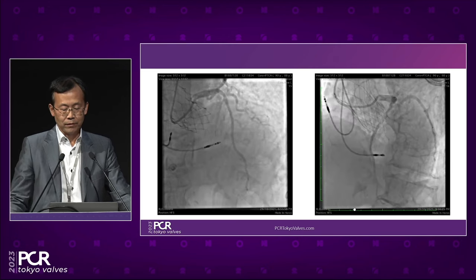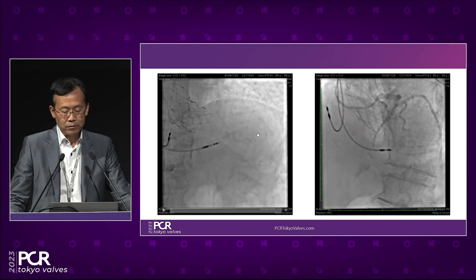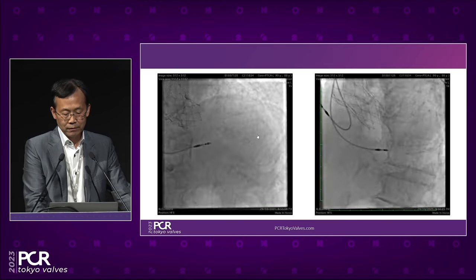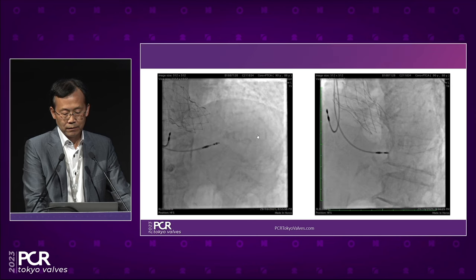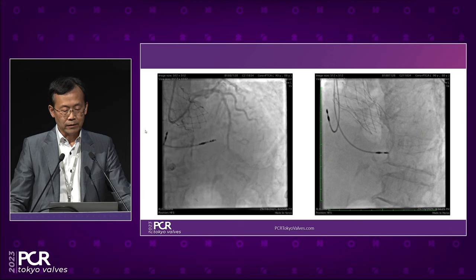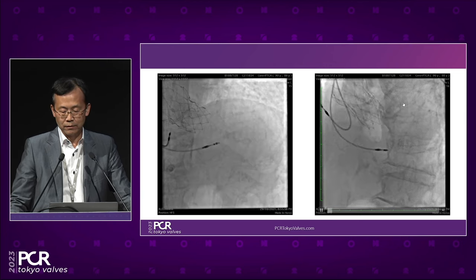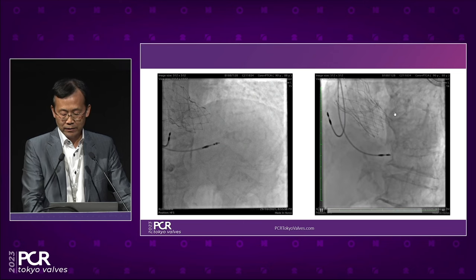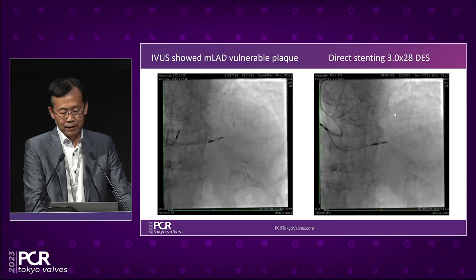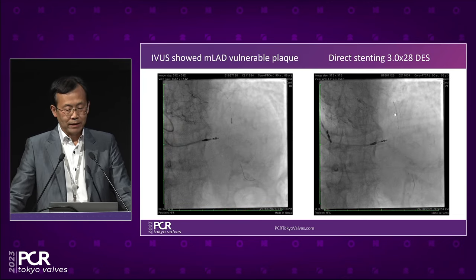So you can see that we can have a very good image of the coronary arteries. Although it's not as bad as we thought, I'll show you again. It's not really totally occluded, but there was a little more stenosis over the mid part of the LAD, and actually we passed an IVUS catheter and we see sort of a vulnerable plaque at the mid LAD.